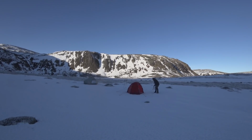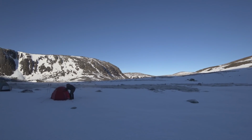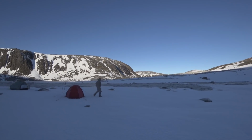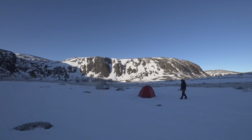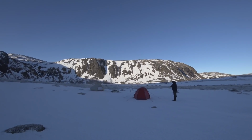Mark's away up that bit to get a photograph of Loch, is it Avon or Anna, whatever it is? I think it's Loch Avon. We are here. Too bad we're not getting the sun, but never mind.